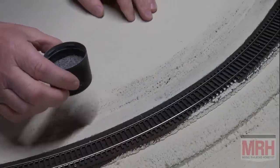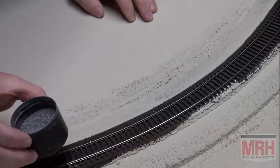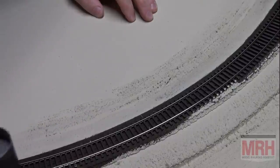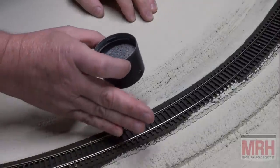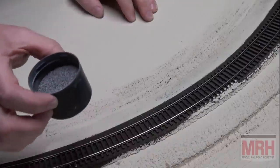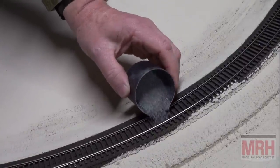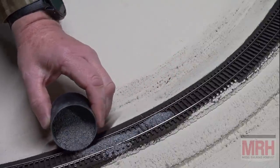So, all right, let's get busy. We'll get down here and apply some ballast. Okay, when I apply my ballast, I do it the simple old way. Put it in a little paint cup. I know they make things out there that you can spread it up and down the track a lot easier, but I guess I'm just old fashioned. So I take my ballast and I'm just going to sprinkle it in the center here.